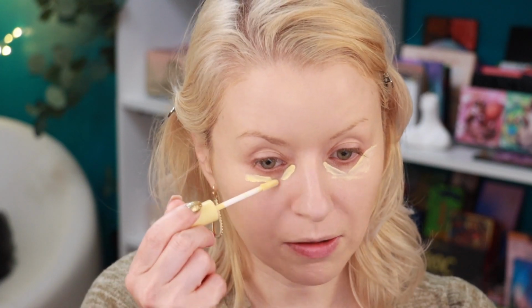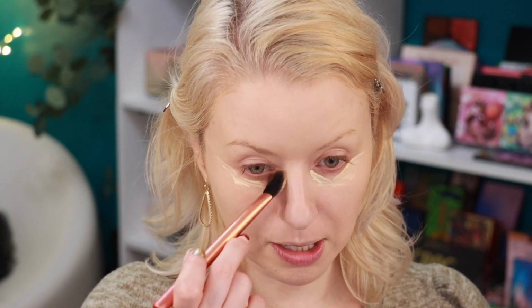Now for the under eye area, I want to try using the yellow e.l.f. color corrector. This is their new camo color corrector. I probably should have done this before I applied the foundation, but that's okay. When I did my how to use these color corrector videos, I used the peach one under the eye area, and I'm going to take this new Real Techniques concealer brush that I picked up.